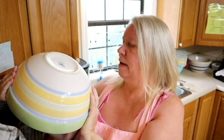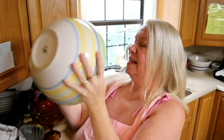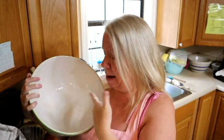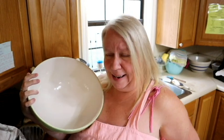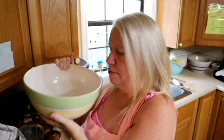But it's a Pampered Chef. It looks basically new, almost like it had never been used, or at least it had been very well cared for. It's dirty right now, y'all, because I've been making bread. See, it's got my flour in it, which I'll tell about in a little bit. But it's huge. Do you see how big it is next to my head? Even this way, it's huge.